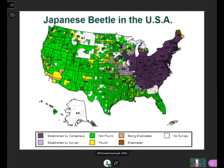The purple is where it's been established. The dark purple is where it's been established by consensus. Light purple is where it's been established by survey, and that's mainly the trap that I'll talk about.